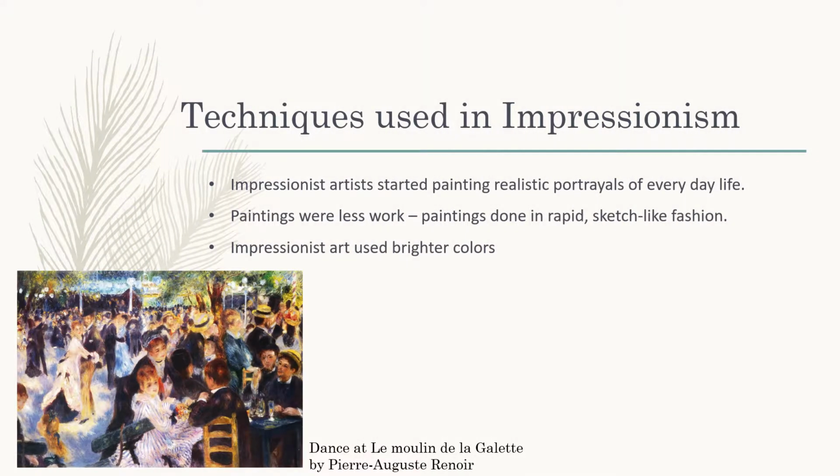About Impressionism's background, I will talk about the styles and techniques of the art of the Impressionism era. Impressionism changed the idea of art entirely. Instead of being commissioned by higher-ups to do a realistic portrayal of a person or scene, Impressionist artists started painting realistic portrayals of scenes from their everyday life. Anyone could paint because all they had to do was paint their everyday life.